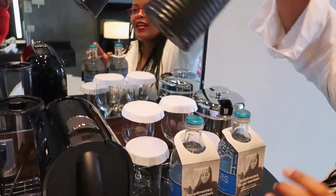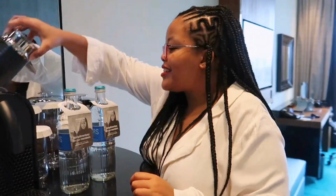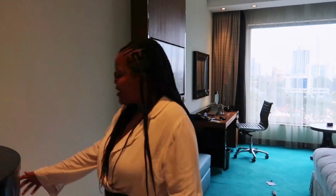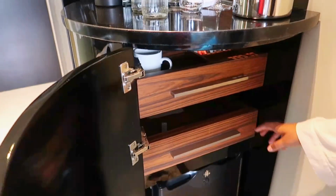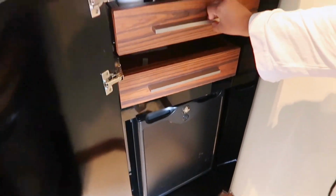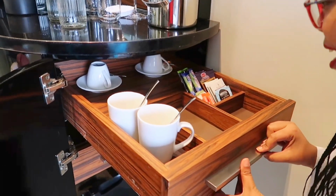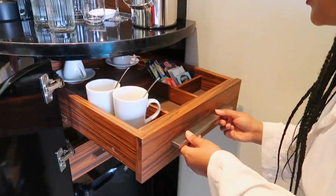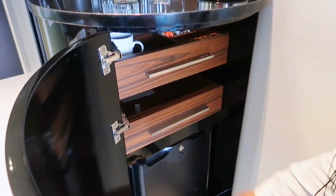Is this coffee? Ooh, I have to find out what this is. And then over here around the corner we have this space that has the fridge, which we're going to get them to unlock, and two drawers. This is where the coffee and sugar is, some cups. Wow, so cool. I want to see the fridge. I'll show you the fridge, baby.